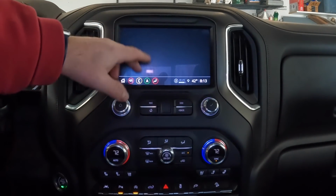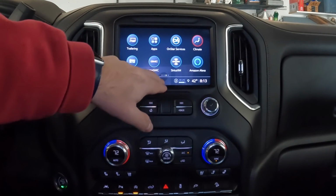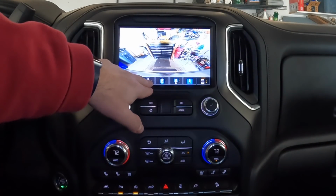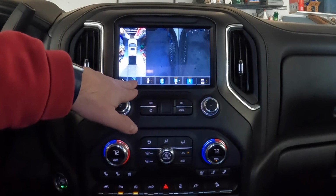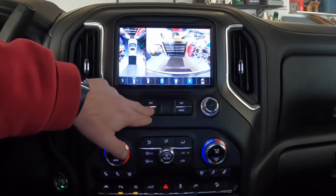We have trailering, which I showed you in the trailering video. Lots of cool stuff here. Okay. I have a camera, so I can look around all these different views. That's the one thing that GM is talking a lot about. Their Sierra's got a ton of views, and so does the Silverado. So lots of camera views, makes it really convenient driving a bigger truck.